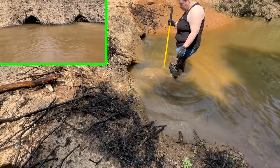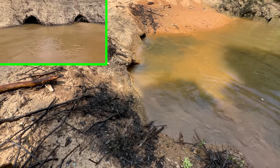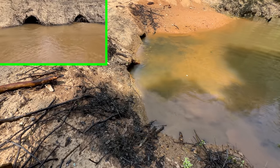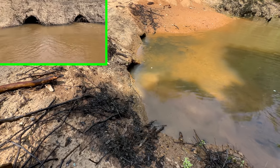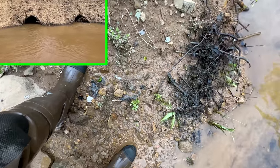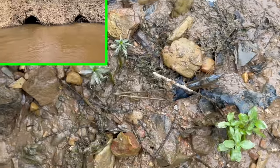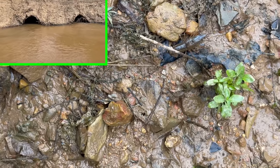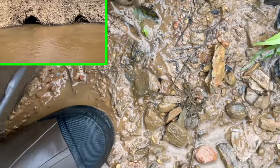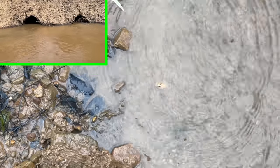Sinking deep. Oh, crawdad. Where'd you go, buddy? Where'd that crawdad go? There he is. I'll show y'all real quick. There's a crawdad. At least we call them crawdads. Some people call them crawfish, but we call them crawdads. Where'd he go? I keep losing him. There he is. There he's moving. Get back to the water, bud. Go on. Get back to the water. There you go.